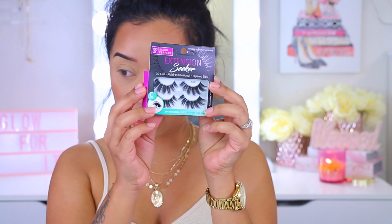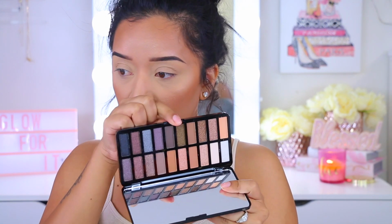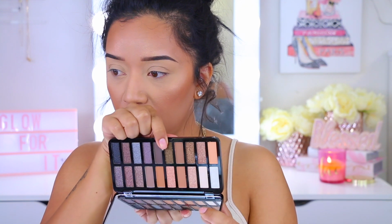I don't know which one I want to use. You guys, I really can't decide what eyeshadow palette I want to use. I know that I want to use these lashes for show because I've been dying to try these. I kind of want to use this really pretty green. This one right here. I don't know. We're gonna roll with the punches and we'll figure it out as we go.